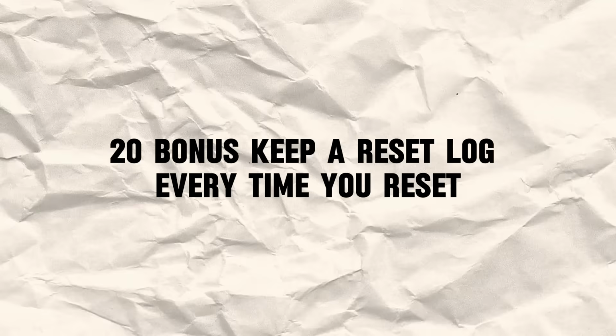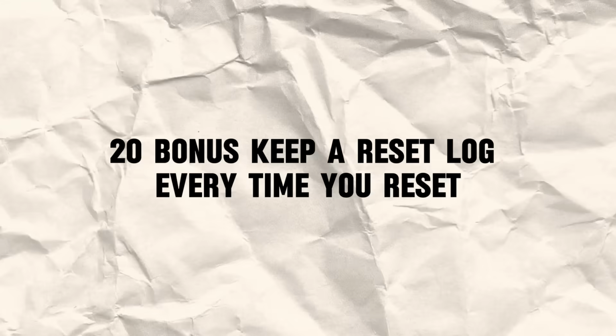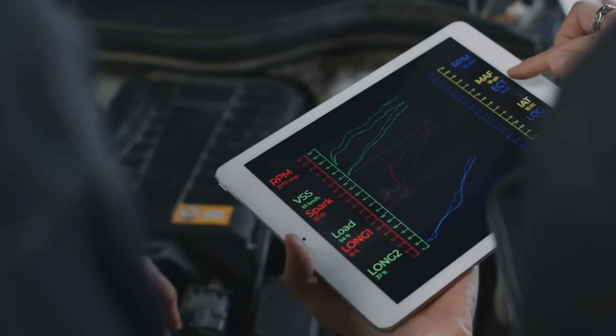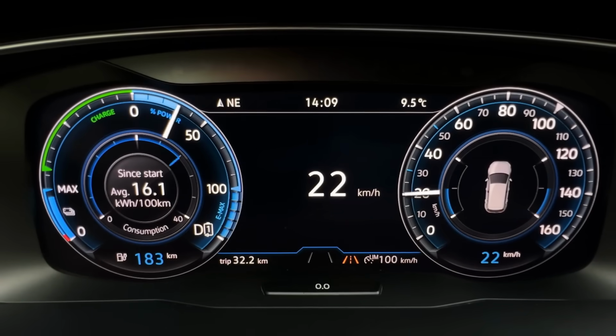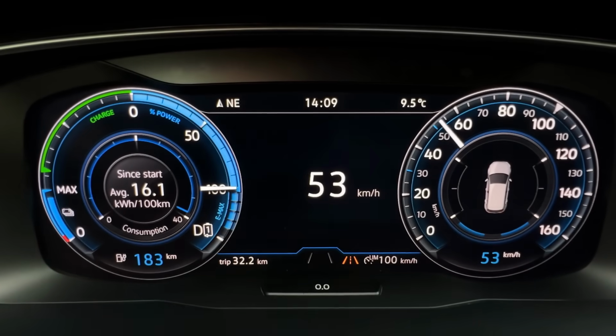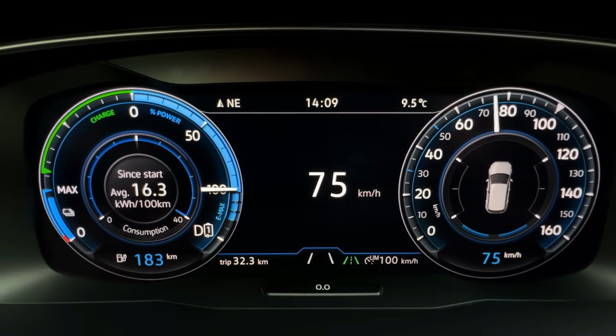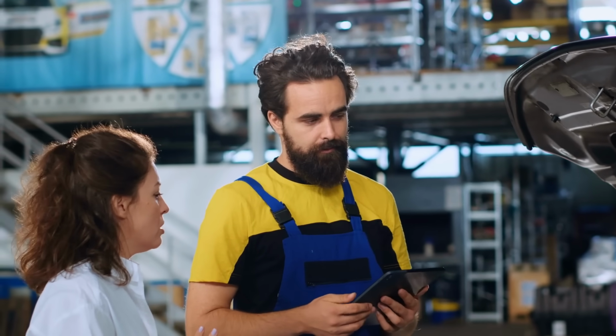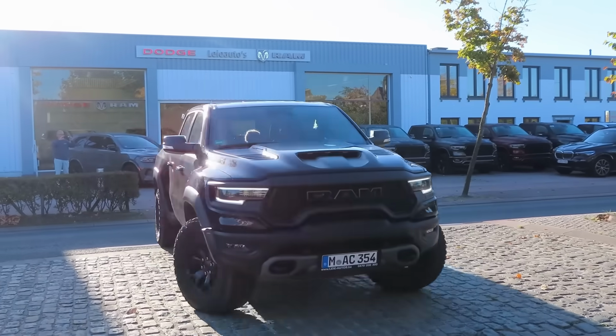20. Bonus: keep a reset log. Every time you reset, write the date, what you reset, and what symptoms it fixed or didn't. This creates a maintenance trail, useful when selling, diagnosing, or just staying smart. And that's it. The reset trick mechanics hope you never discover.